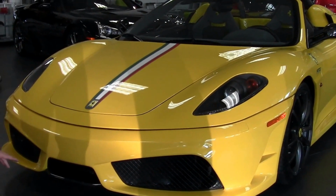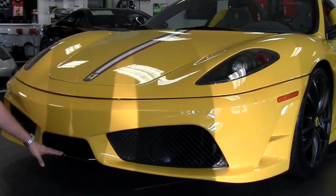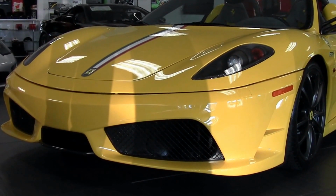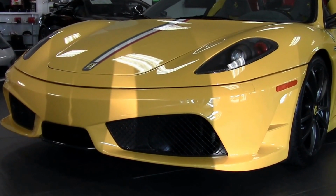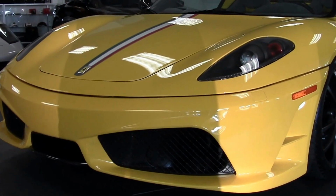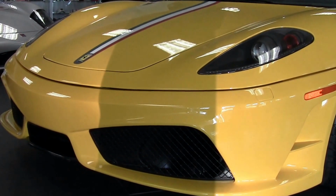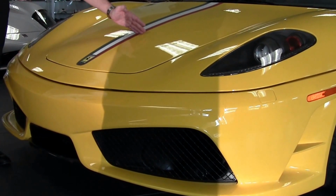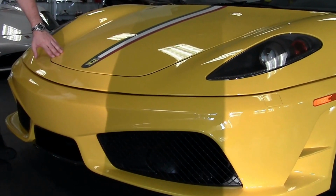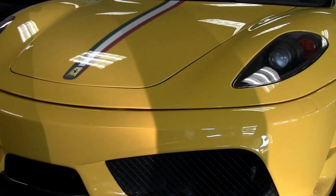When you look at the front bumper, you'll notice the front bumper is much more aggressive. You've got a carbon fiber splitter here in the front, which also did not come on the standard 430. This car here has clear bra on the entire front end, so there's really virtually no stone chips or anything like that. It's all protected by a clear film that goes right over the paint. That film goes all the way up to here, so the lower portion of your hood and the front portion of your fenders are all protected.